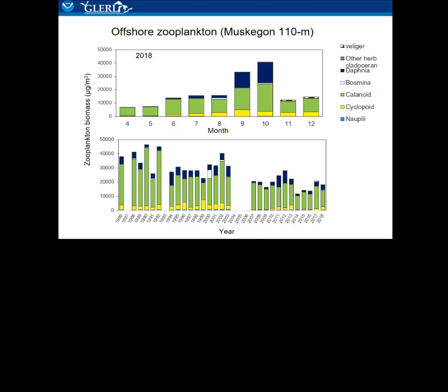So just to put some of what we saw from that summer survey into a context of what goes on over the whole course of the year, this is data from the Muskegon offshore station. On the top, we have the seasonal pattern for 2018, and on the bottom, we have the annual mean for each year.